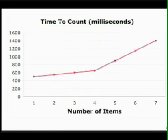Okay, 4 and 3 items were really easy, but somewhere between 5 and 7, the time it took you to count the items started to increase. This is called subitizing. Your visual system can instantly capture a handful of references. Beyond that, you have to spend valuable mental effort on enumerating or counting the items.